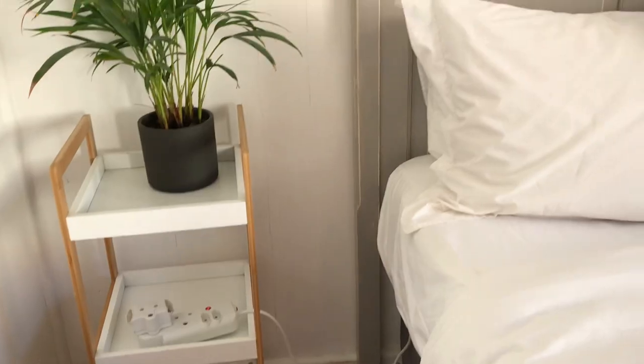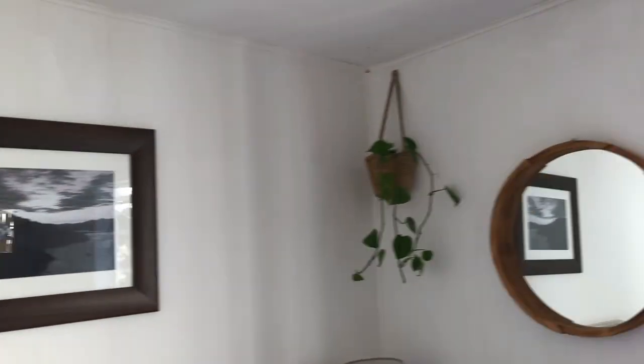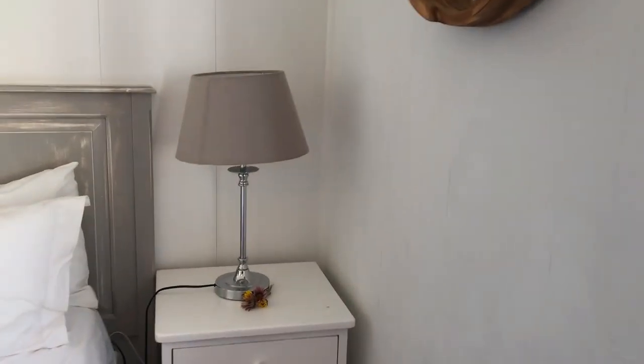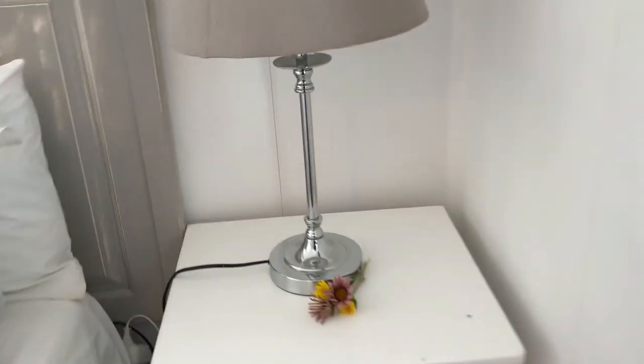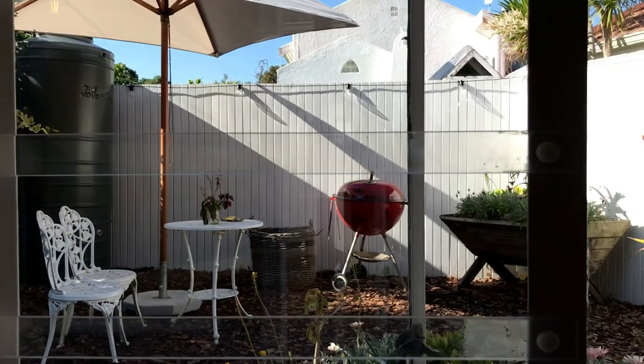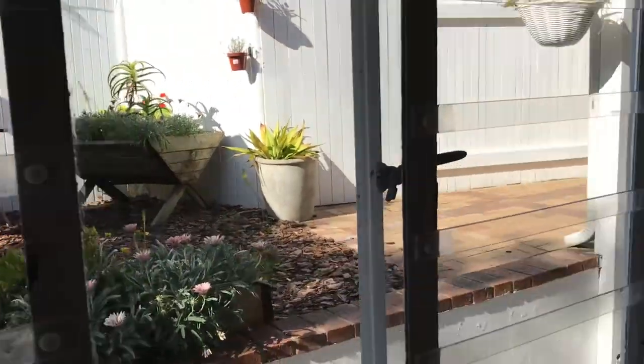Side table, chargers, cute painting. And then this side, there is side table, lamp, charging port. Oh, and some cute flowers. Mirror. And I look crazy again. Hi. But this is the mirror. Let me show you guys what the mirror looks like, actually. There we go. And then window, and you can see the outside.